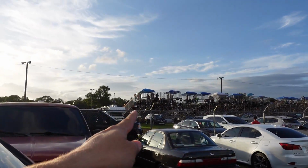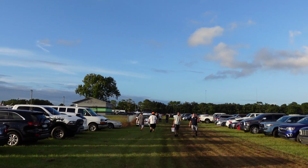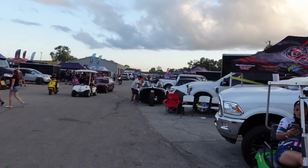But we came in the Tigon today, so I got the 4x4 action. It was actually pretty fun going up and down in the mud and finding a spot in this giant parking lot full of cars. The stands are all full over there. People having fun with bikes. People walking around with coolers and stuff. I don't know if you can bring them in. And here we are. Lots of rotary drag cars everywhere.